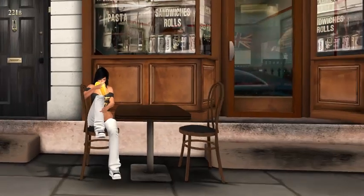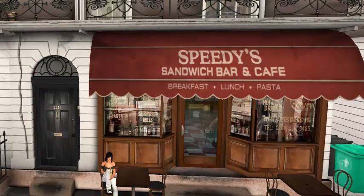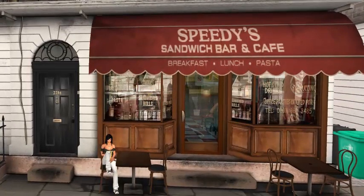As you can see, oh, I must improve my camera skills. Speedy Sandy's Bar and Cafe, and if you notice the address, Baker Street, 221B. All Sherlock Holmes fans will love this place.